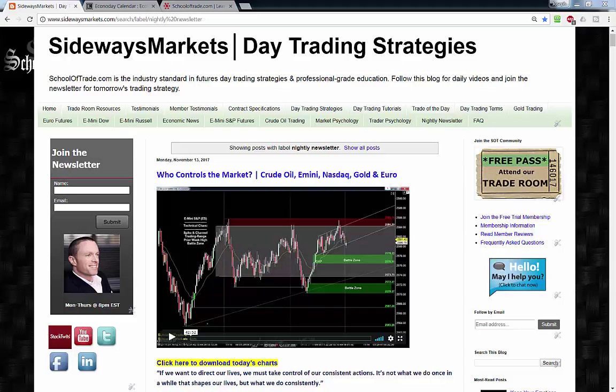Nasdaq also bullish and rotating back to the high of the weekly range, and my plan for tomorrow is to use traps to avoid buying too high, focusing on buying as low as possible tomorrow morning. Gold is also bullish, the big spike in channel pattern tonight. Tell me to look for seller failures using this rising support trend line tomorrow morning. And the euro also bullish as well with a strong spike higher, which tells me to look for a two-legged pullback for buying opportunities down in the battle zone tomorrow morning.